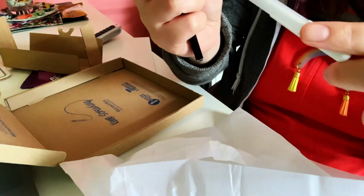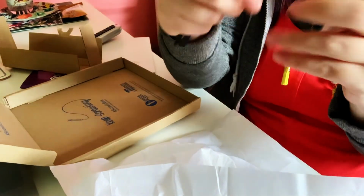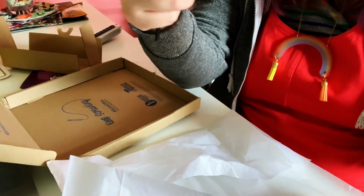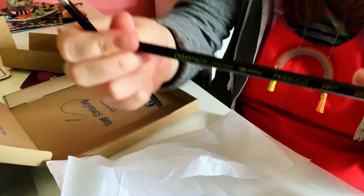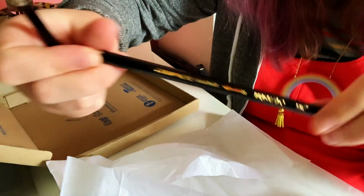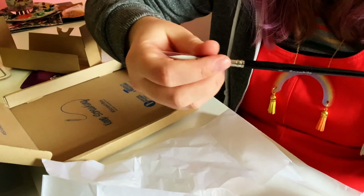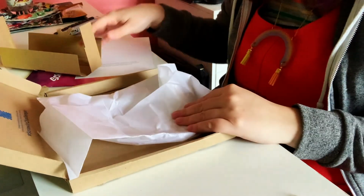Oh, what is this? Jelly Roll Japan Sakura. Like a white pen. I always use stuff like this, so this will come in very handy. You've got a pencil. Oh, Caran d'Ache, that's one of my favourite pencil brands. Prismalo. And then you get a paintbrush as well. This is a Sea White paintbrush. I've had quite a few of their sketchbooks in the past, but not actually any of their tools or art materials. That's everything that's in the box.